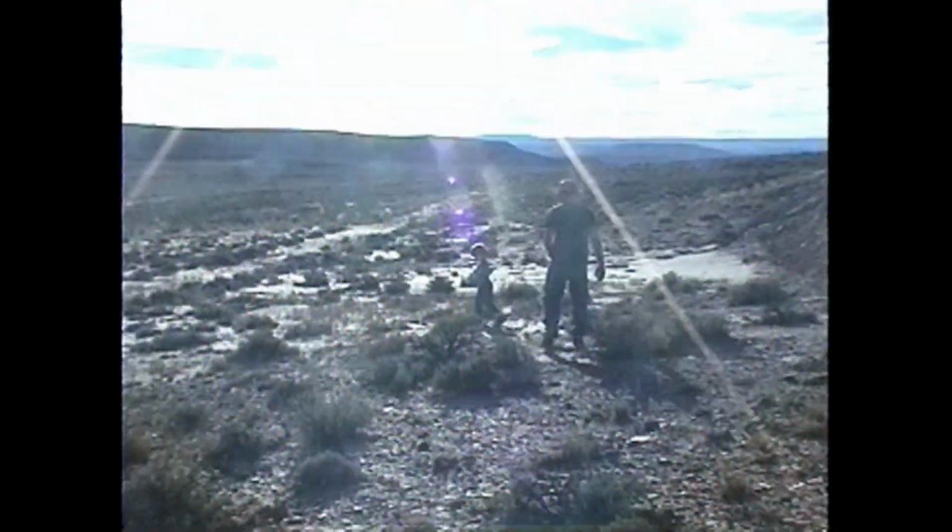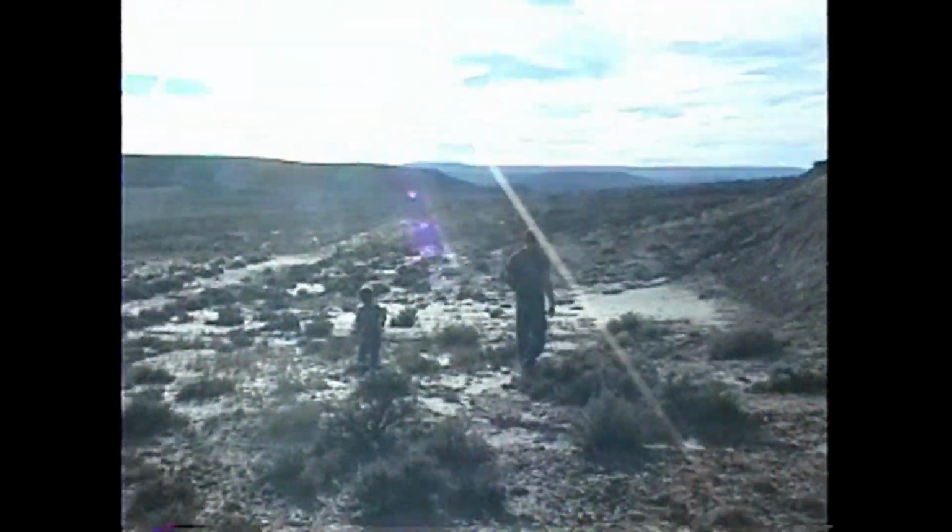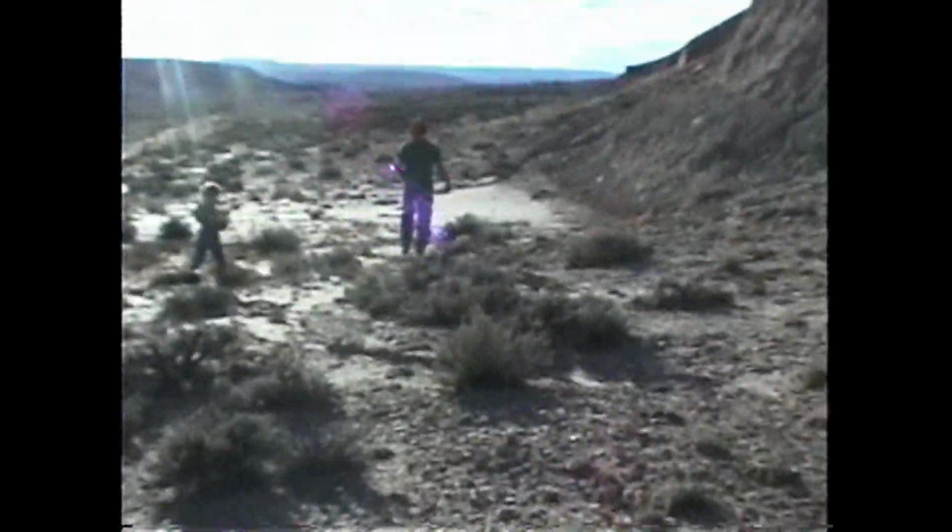We're out here looking for rocks, and Stephen had his BB gun, and he laid it down someplace. Now we got to go back and see if we can find it. Oh, it looks like Dwayne found it finally.